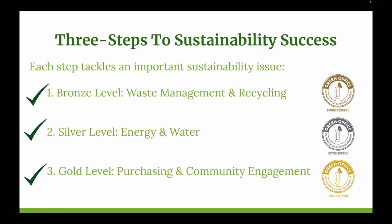Alright, so today we are talking about purchasing and community engagement. First, let's talk about purchasing. Why is it important to focus on purchasing? It's important because everything you buy has a carbon footprint, which is the total amount of greenhouse gases that are generated by our actions. Along with that, everything also has a supply chain and a life cycle.